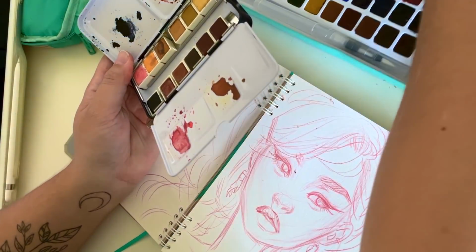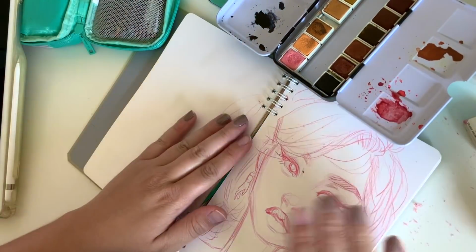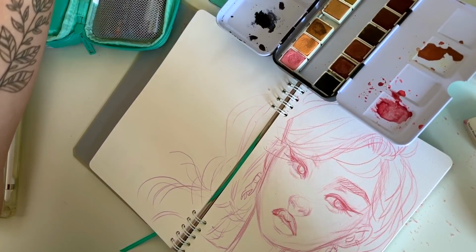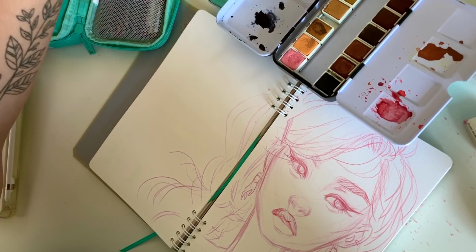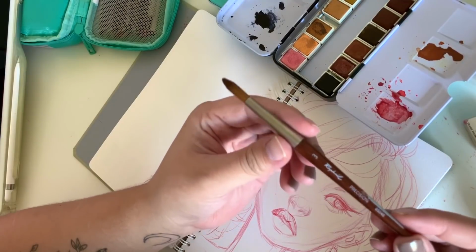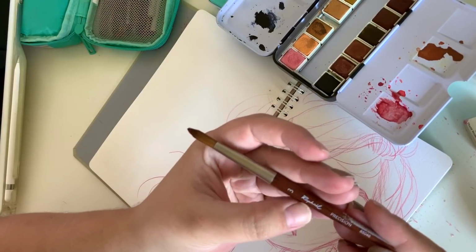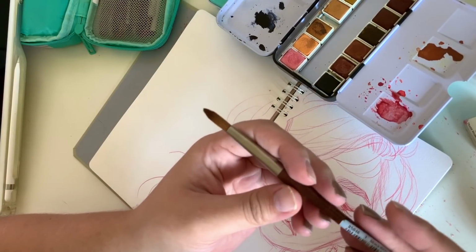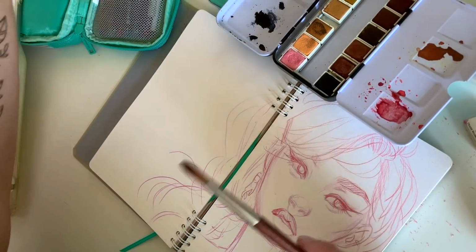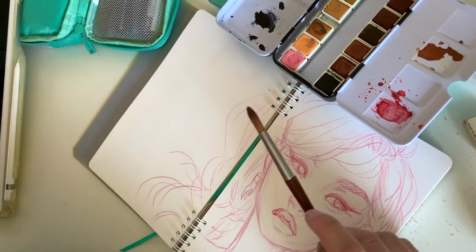Alright, so I'll start with this then. Take all the eraser dust off. Let's see. Look how cute this brush is. Can you see it? It's tiny and I love it. It's a Raphael Precision something, size 3. I don't know. I got it at the Arsenal here. And I don't have water, so I'm going to be right back.